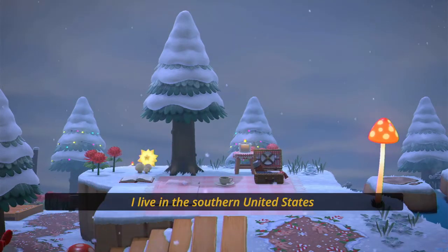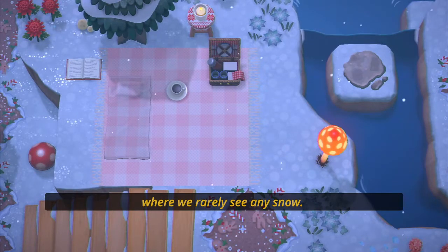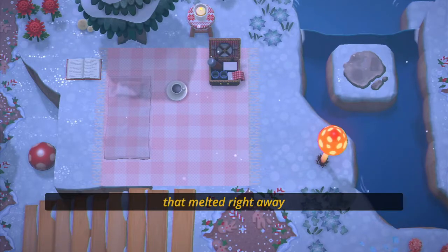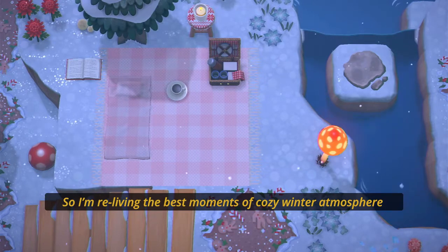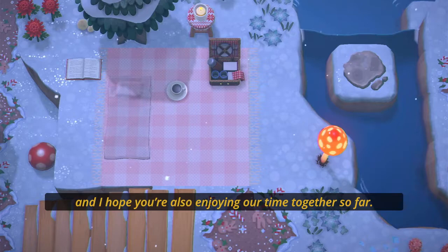I live in the southern United States where we rarely see any snow. I think I was just excited to see some flurries that melted right away, right before I left for Korea in December. So I'm reliving the best moments of cozy winter atmosphere through exploring Haven, and I hope you're also enjoying our time together so far.